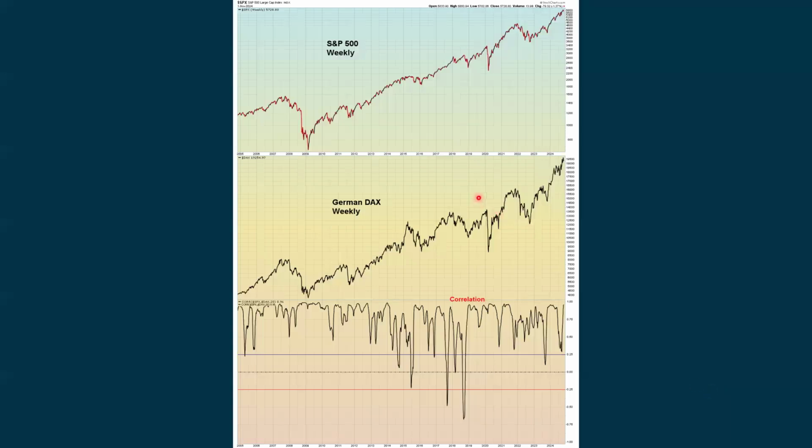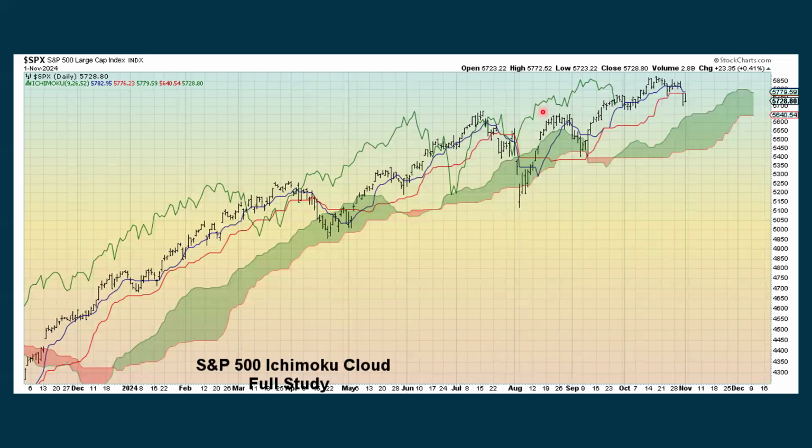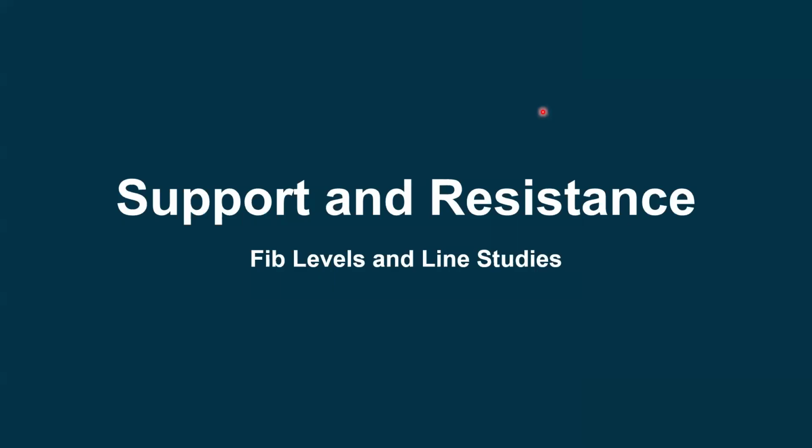Then on top of this chart is a weekly version of the S&P 500 and a weekly version of the German DAX, the biggest stock market in the EU. They're having a pretty strong correlated relationship right now. This doesn't measure if they're going up or down. It just says that they're going up or down together right now. And here's another look at the Ichimoku chart. For some reason, I included that twice.